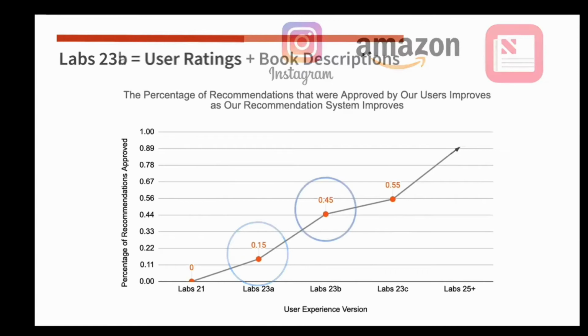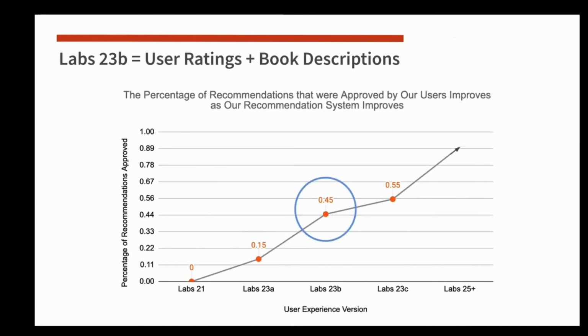So we scraped data from hundreds of thousands of books from the Google Books API and used natural language processing to create an entirely new model that's based on book descriptions. We deployed both the first model and the second model because although this second model doesn't quite provide as accurate of recommendations as the first model, it does serve as an excellent fallback for when the user's book is not in the original dataset. This duo approach heightened our overall approval rating from 15% to 45%, resulting in a user experience that's 3 times greater than what the first model had provided.